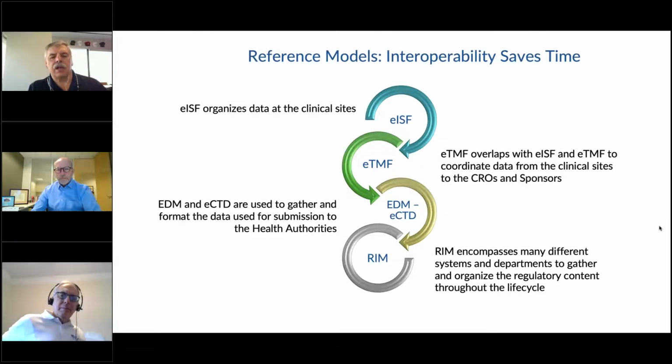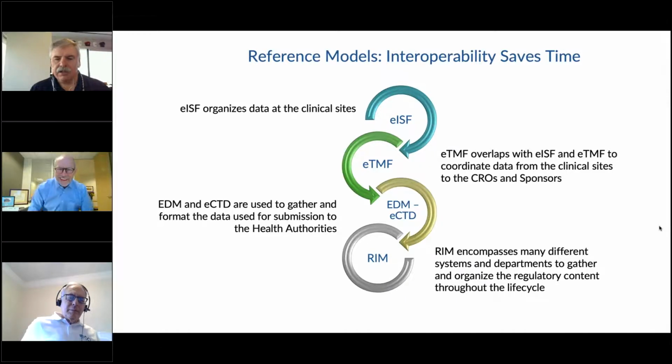The DIA EDM and eTMF reference models are used specifically to gather data and get things ready for a submission. And then once you get into regulatory and you're doing all the different submission work that you're going to be doing, whether it's correspondence or commitments with the health authorities, you're going to be looking at RIM, which stands for Regulatory Information Management. I've been working for the last year on a DIA RIM working group, and we're about to submit the second version of that. I'll talk about that in a second as well, as we have a distinct slide directly on RIM. Ron, do you want to add to that? No, but thank you. Okay, let's go to the next slide.